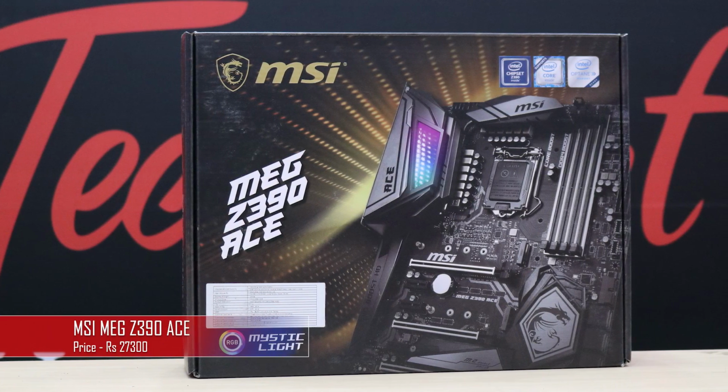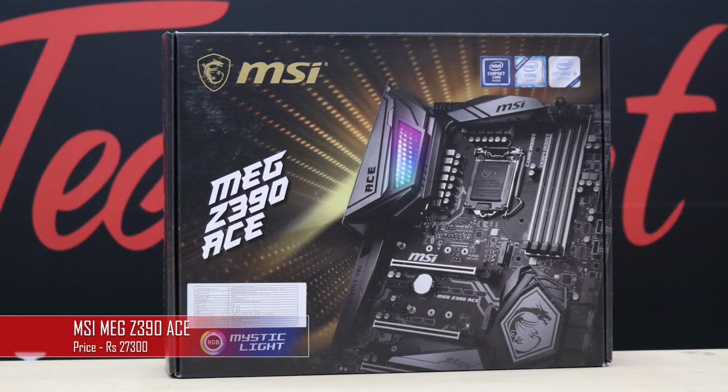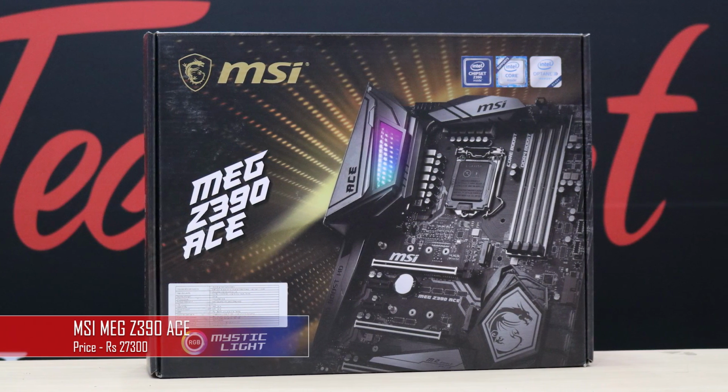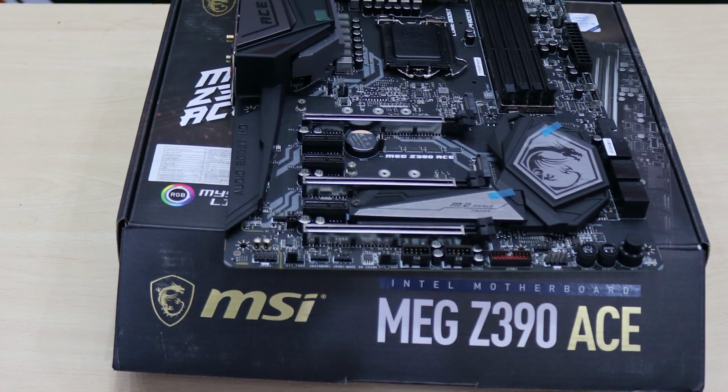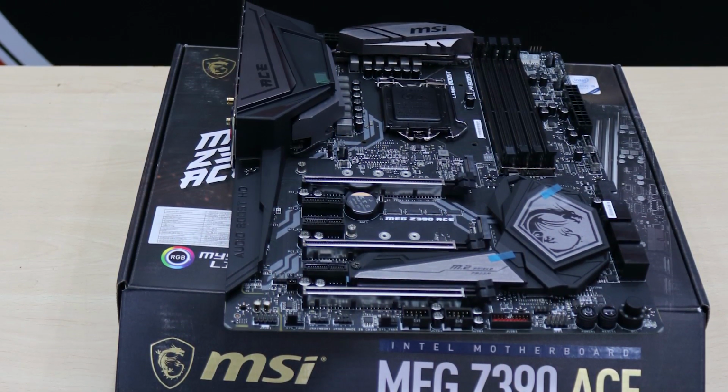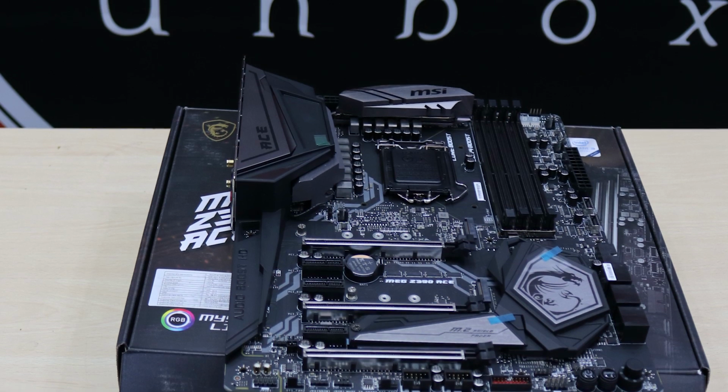For the motherboard, we have selected MSI MEG Z390A. So it's a great motherboard for hardcore gaming and extreme overclocking. It does support 3 M.2, has RGB, Wi-Fi, Bluetooth, and available for just 27,300 rupees.